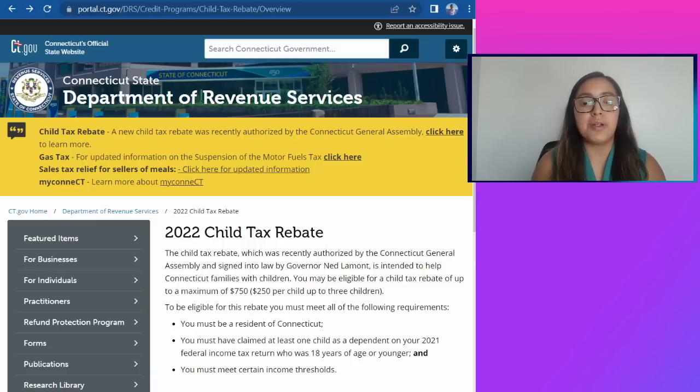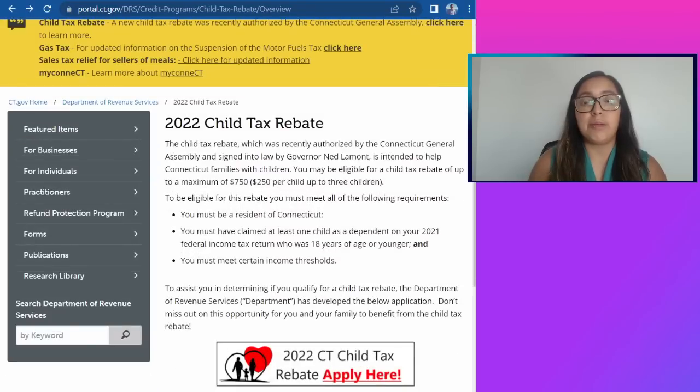Now here's a couple of criteria information regarding who qualifies for this, right? So for number 1, you must be a resident of Connecticut. Number 2, you must have claimed at least 1 child as a dependent on your 2021 federal income tax return who was 18 years of age or younger. And then you must also meet certain income thresholds. So if you're interested in applying, guys, make sure you check out this website. I'll be putting the link in the video description as always.